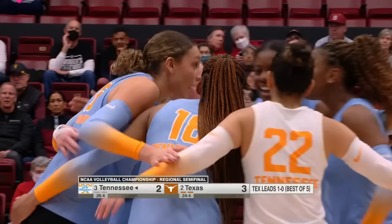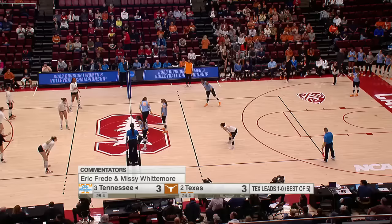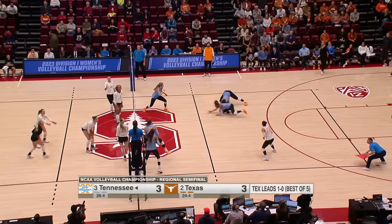Eric Freed, Missy Whittemore with you here. Maples Pavilion, Stanford University. Regional semifinal number one here at the Stanford Regional. Tennessee taking on Texas. Set one went to the defending national champions. They had seven blocks in the set. Hit 346 to take set one, 25-19.